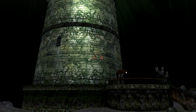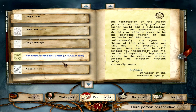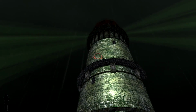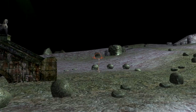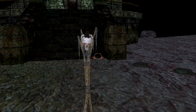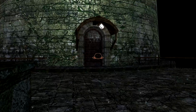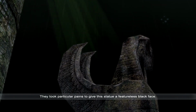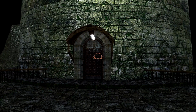So every nation is why he's been kidnapping. What did it say? Oh God. It says in here, doesn't it? Chinese, Indian, African tribes, and everything like that. Yeah. So they're trying to reenact the old summoning of Cthulhu. That's a bad thing. These must be the weird sphinx with the jet black faces. Oh, I can look at them. They took particular pains to give this statue a featureless black face. Guess we're heading towards the lighthouse then.